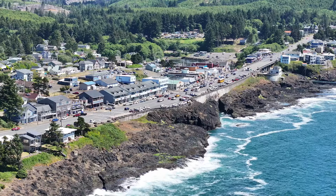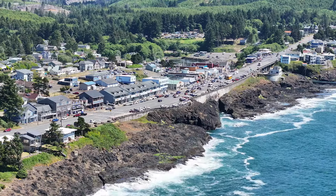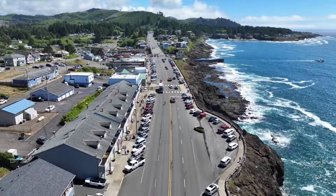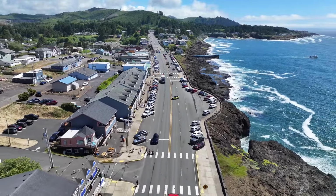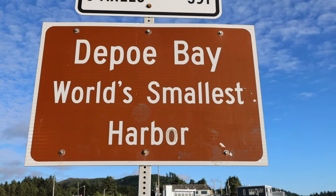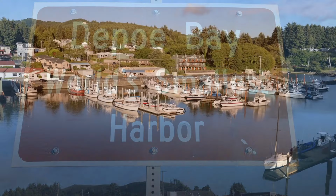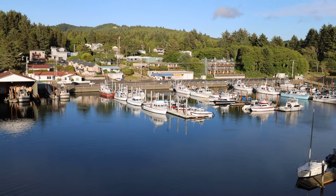Now, we're roughly 110 miles from Portland. It'll take you about 2.5 hours to get there if there's no traffic. Y'all know what that means. Now, Depoe Bay sure is a small town right along the Pacific Ocean. It is right along world-famous U.S. Highway Route 101. It's got a population of about 1,800 residents. And let me tell you something. This place is only about 2 miles long. Very interesting for such a small, thriving town.